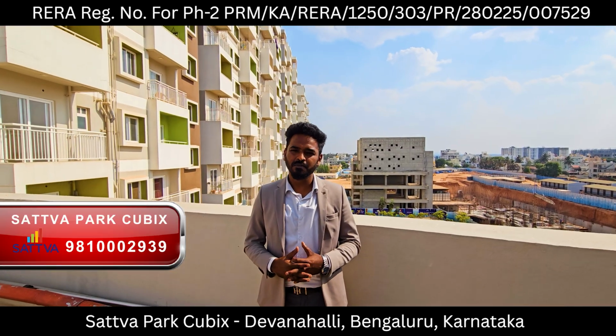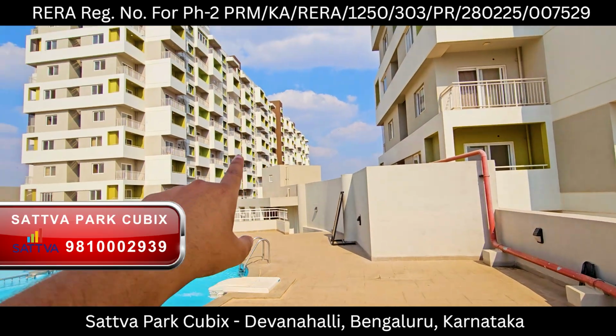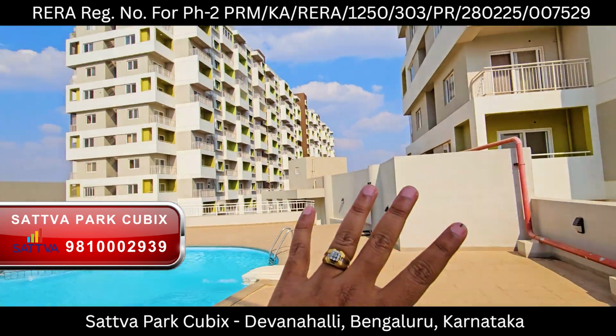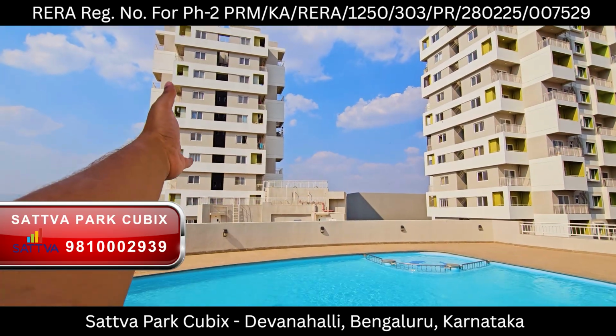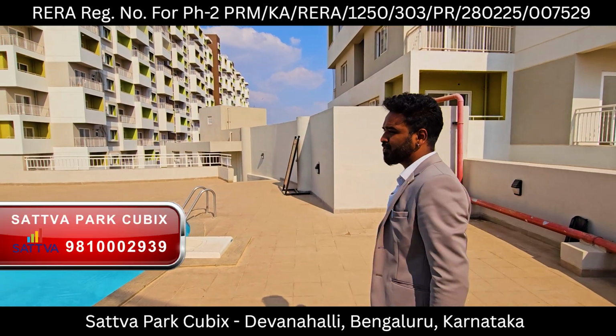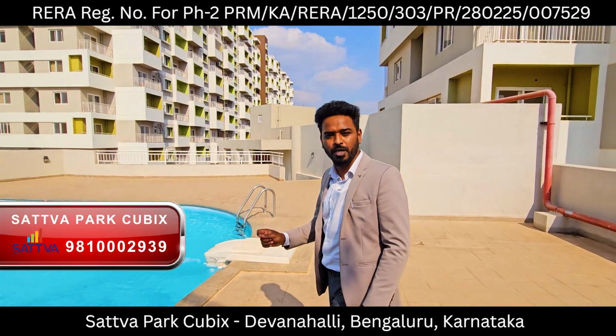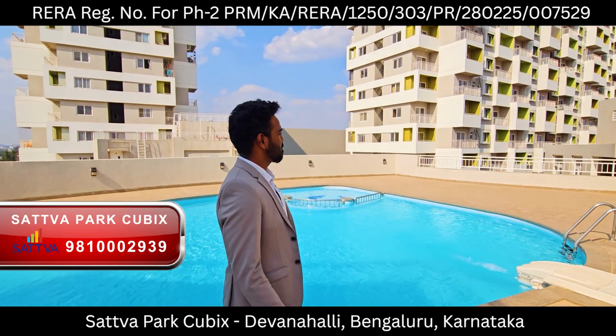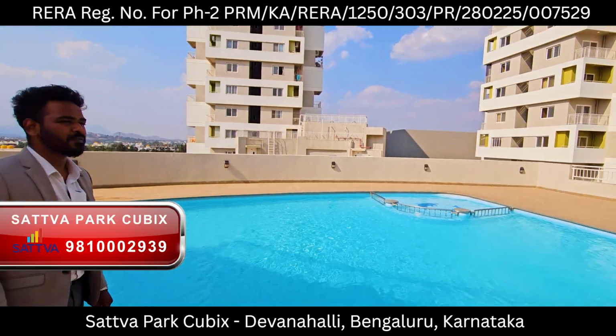All right. I can see that there is one tower here, another wing is here, and both the wings are getting proper sunlight. Even that wing is getting sunlight, though we cannot see all the towers from here. They are facing towards different directions, as I told you. So sunlight, sun rays and ventilation will never be a problem for Park Cubix. Correct. And they're far apart from each other. Yeah. Okay, so now we are heading towards?